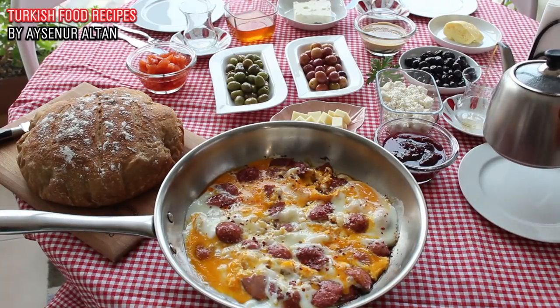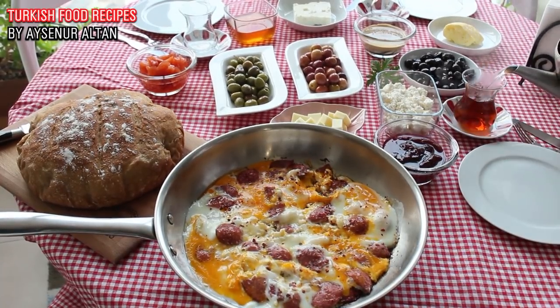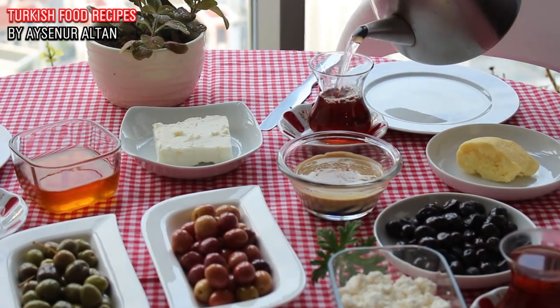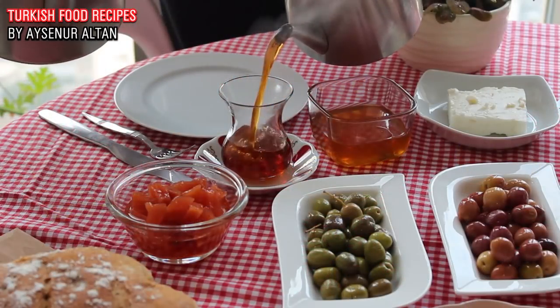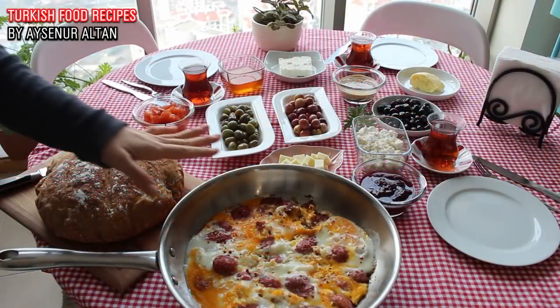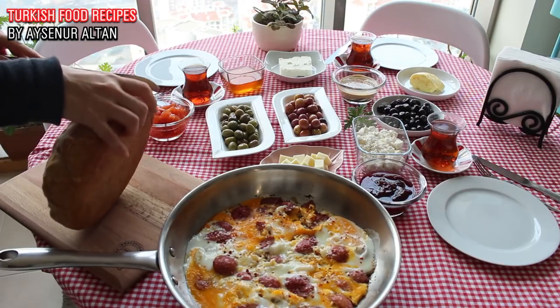For me, it is very important to have everything hot: sucuk, eggs, tea, and if I'm toasting the bread. Because it is fresh now, I didn't toast the bread. Hot tea and sucuk and eggs are ready. We can begin to eat our Turkish breakfast.